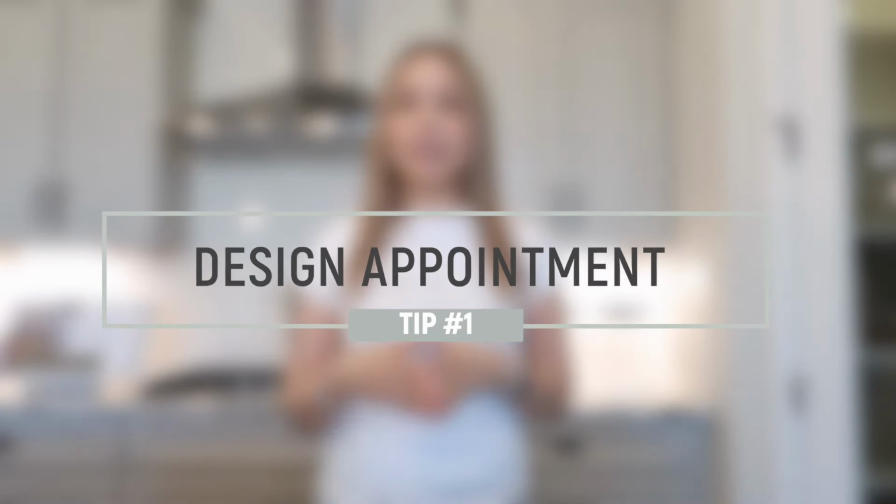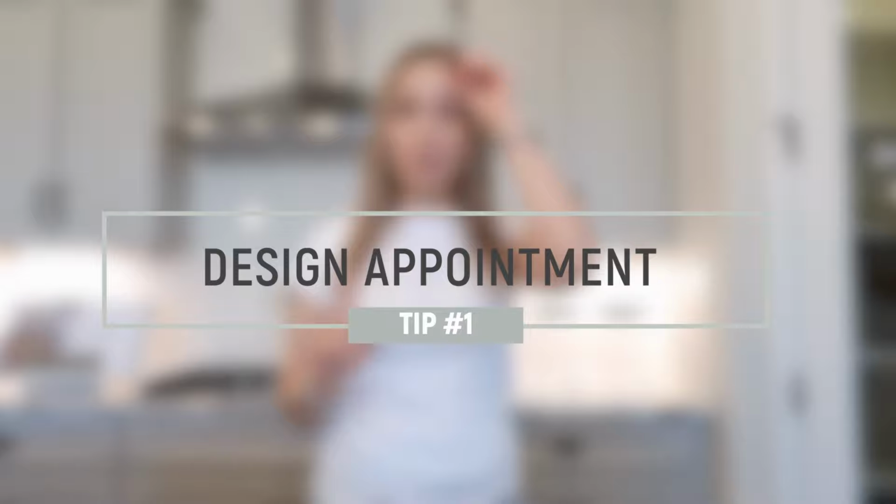Start off, the first thing I want to say is you do just get one appointment and one appointment only. That's it. I don't know if it's because of COVID or that's just how it works all the time, but we only got one appointment. There was no follow-up appointment. The appointment itself was 3.5 hours. They told us it would take about 3 to 4 hours, but we did take 3.5 hours.